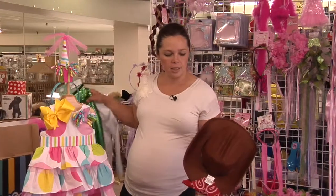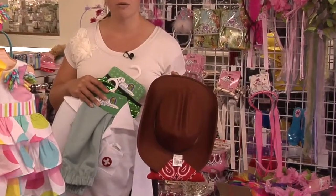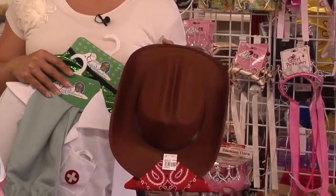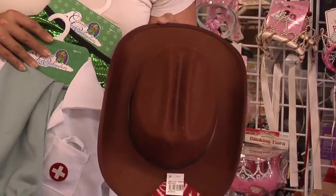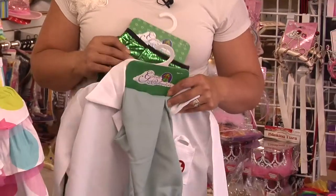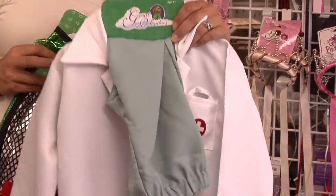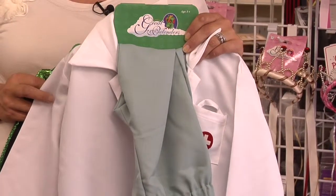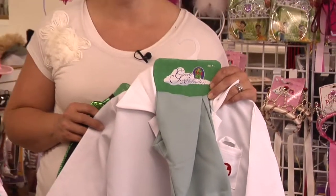Now these hats, again, this is kind of more in our economical line. They start anywhere from $2 and they can go up to about $10 depending on what kind of quality you want, or if you want a licensed maybe Woody hat. But really fun for the kids. This is one of our doctor uniforms, and this is one that is meant to be worn over and over and over again. So this one has very, very durable quality, washable. It's going to last you. This is not just your standard Halloween costume.